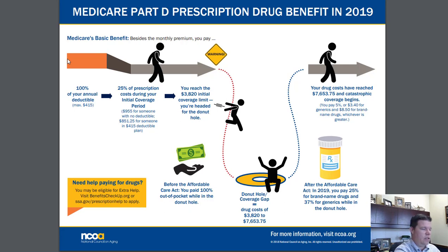Now for 2018, the year that we're currently in, I'm just looking at the page here. The donut hole started at $3,750, not $3,820, so it got pushed down the road a little bit, and it ended at $7,508, and now ends at $7,653. So it opened up a little bit, and it got pushed down the road a little bit.